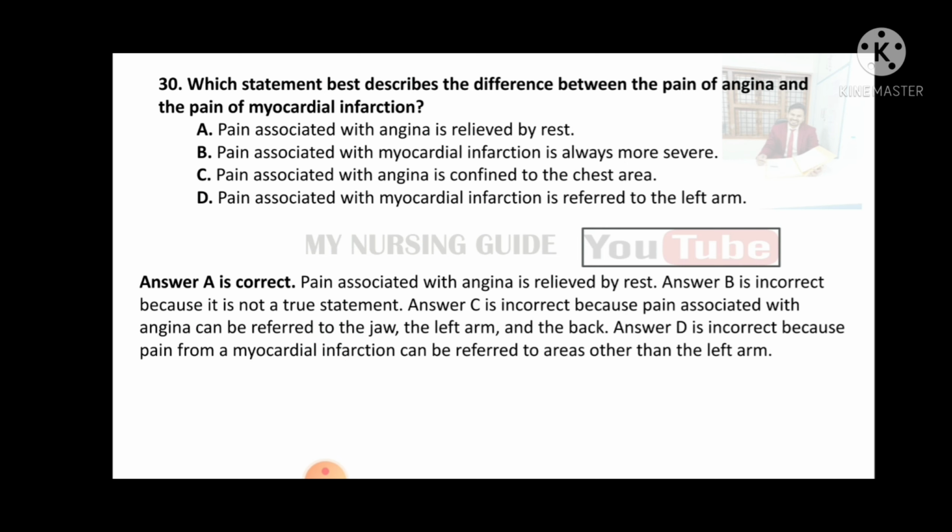So here we complete today's session. These are some of the most important, frequently asked questions.